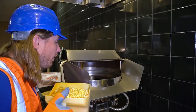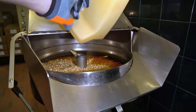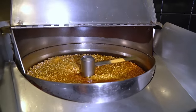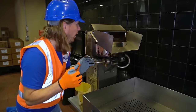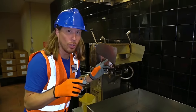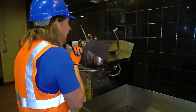And now, let's dump our kernels in. Oh, that's great. All right, it's in there and it's cooking. It's spinning around. Let's close our lid. This is gonna be great. Here it is. You know that popcorn is the number one item that people get when they come to the movies. I cannot wait.